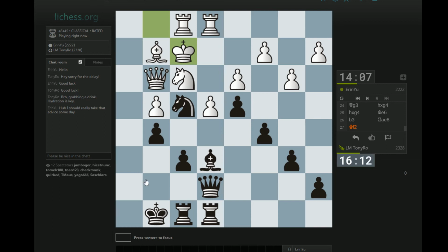I want to go b5. But b5, I'm a little bit worried about him going rook h1. I guess in that position I can still go king g7, and then on queen h2 I can just go rook h to g8.